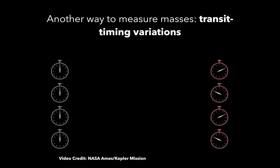Let's see. So I have a question in the chat here. So if a planet that is being observed has varying transit times, do astronomers infer or probe further investigation for a planet interfering with the first planet's orbital period? Yeah, I'll go into this a bit deeper through the talk, but in general, the answer is yes.